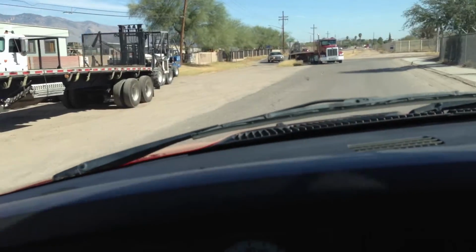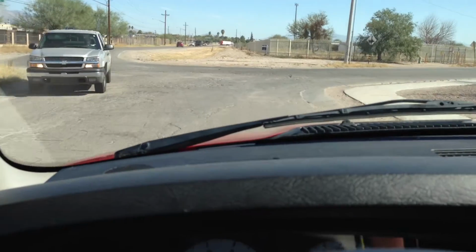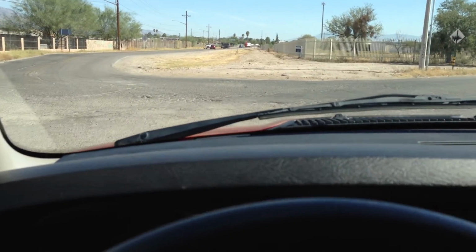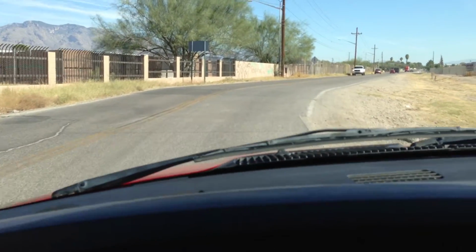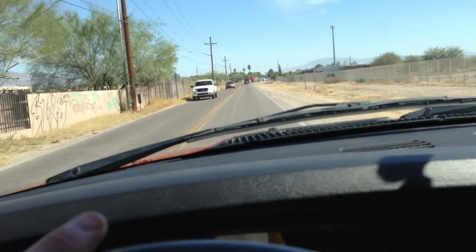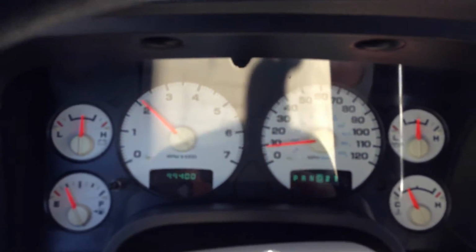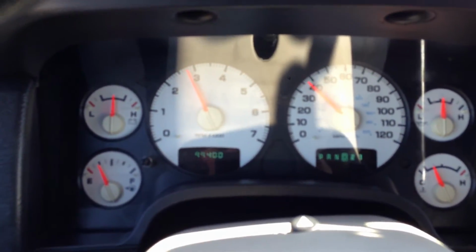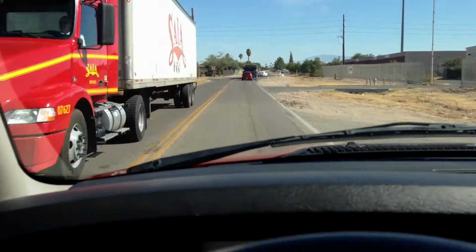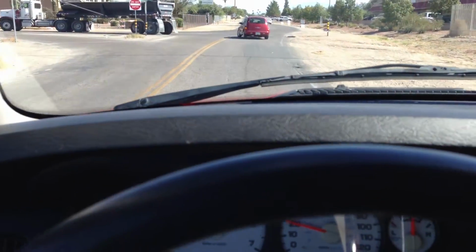I would say it needs tires probably in the next 3,000 or 4,000 miles. It's probably got enough tires to pretty much drive anywhere as it is, but that's about it. I would say 5,000 miles max on these tires, but they're workable for now. Let me start from 0 here. Alright, this little burnout there. I think I need to stop here or I'm going to kill myself. Anyway, it's a good running truck. I don't have any vibrations.